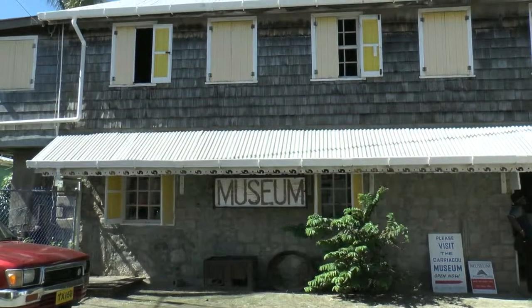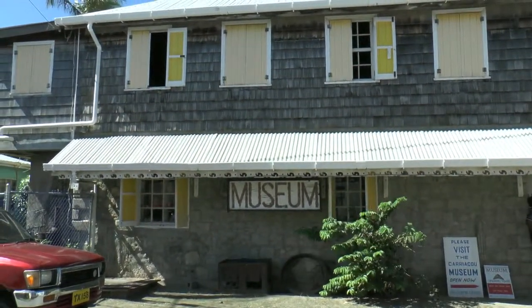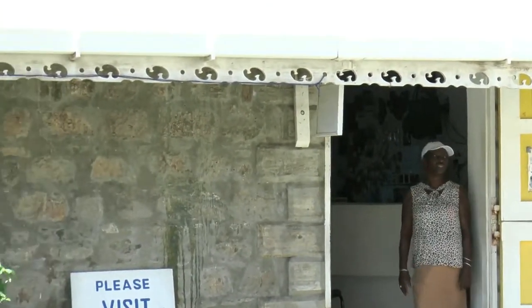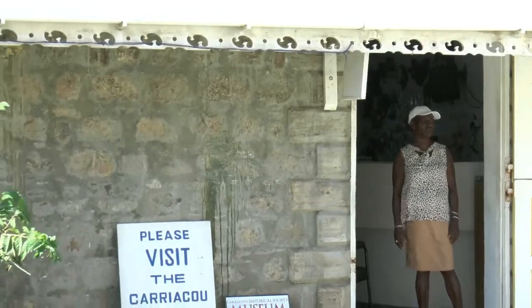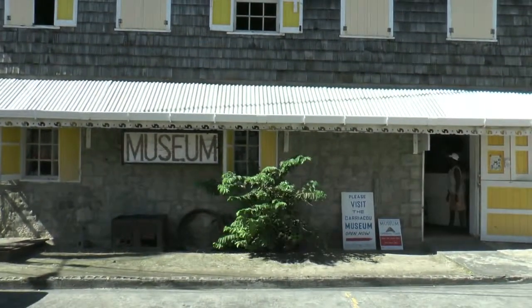The Carriacou Museum was founded in 1976 and has occupied 3 locations in Hillsborough before settling into its present location in 1989. Clemencia Alexander, who has been the curator at the museum for 42 years, spoke of what can be found at the museum. We have the Amerindian display where you talk about the Arawaks and the Carib.